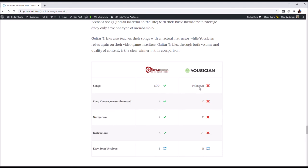So Yousician, like I said, you can use it to learn popular songs, but I don't know how many, and they didn't seem readily available, and you do have to pay for the premium membership, which is the more expensive membership. If you buy the basic, what is it, $20 a month membership, you're not going to get these songs. You have to buy the premium membership, which is an upgrade to the $30 a month plan. And I really didn't like that. Really wasn't crazy about that.